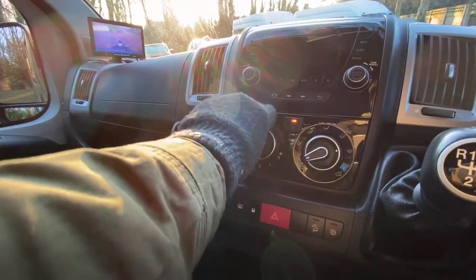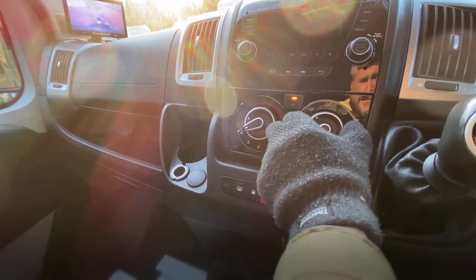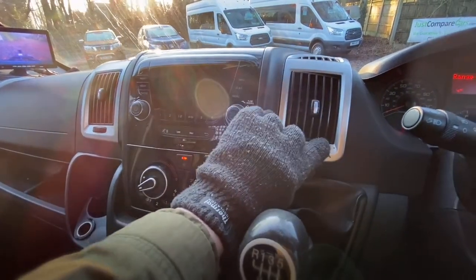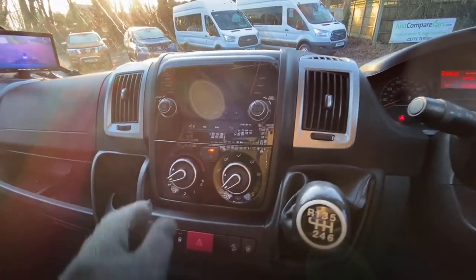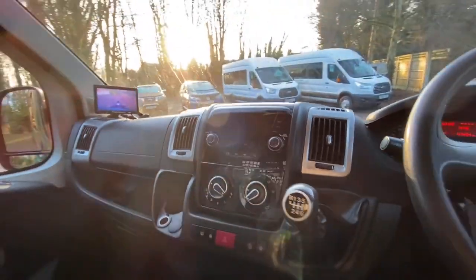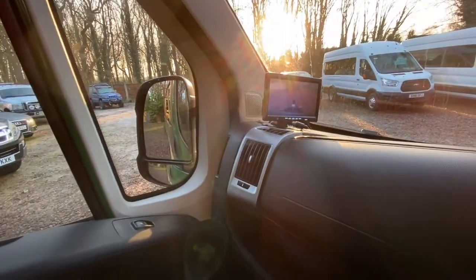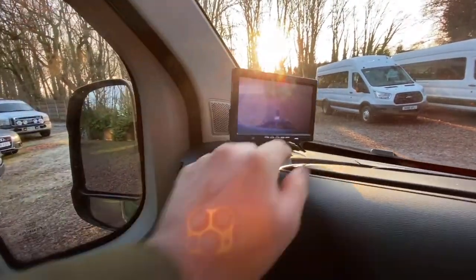Let's just get that on. So it's on that. And it is very, very cold. So let me switch that off. See, that works, no problems. As you can see, the reversing camera's there. I'm not sure how to switch it to do the wing. Let's have a look.